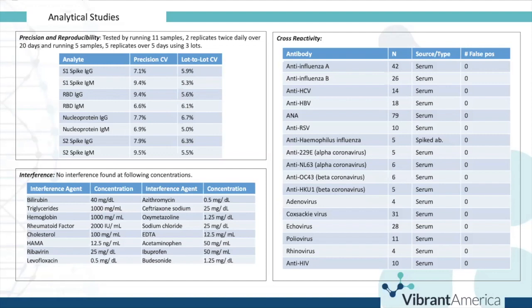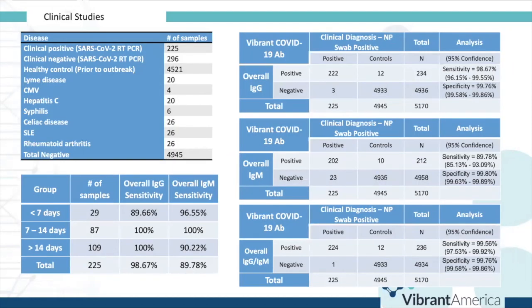Moving on to the next slide, we look at the clinical studies, and I think Dr. Shippy was involved in a lot of this, and she's going to take over from here, and I'll chip in as necessary. Dr. Shippy, if you could go over these slides.